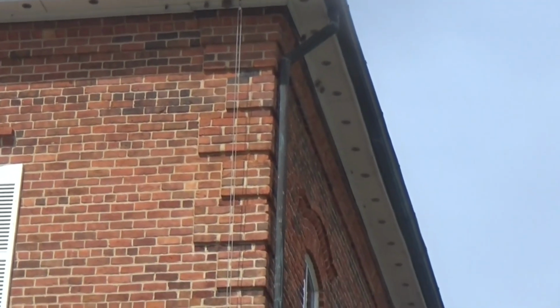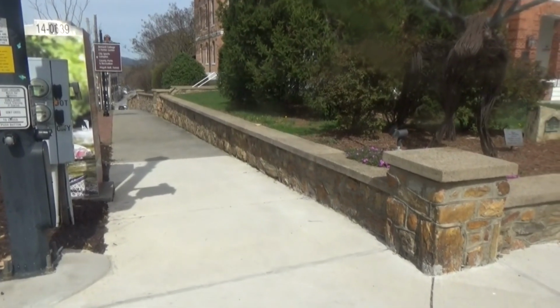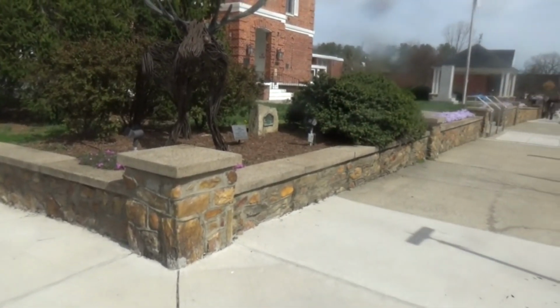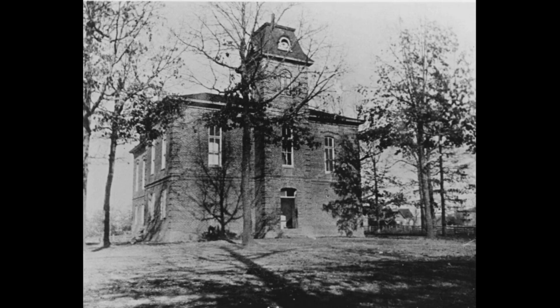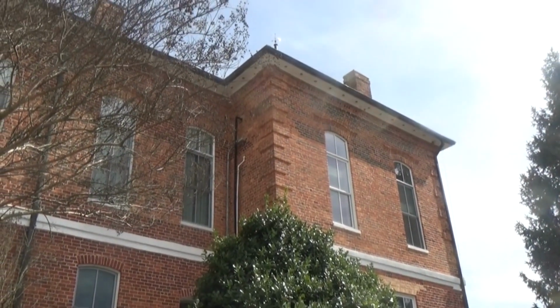Now, yes, that is probably true, but to see just how low-hipped it might be, I'm afraid that might require a plane. There is this stone retaining wall that does extend around the south and west sides of the lot, probably constructed by the Wright brothers, who were local stonemasons. This courthouse was completed in 1874 and was built by local contractor Thomas Davis at a cost of $12,000. And yes, it was the first brick structure in the city.